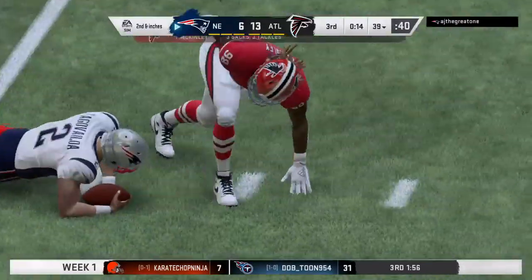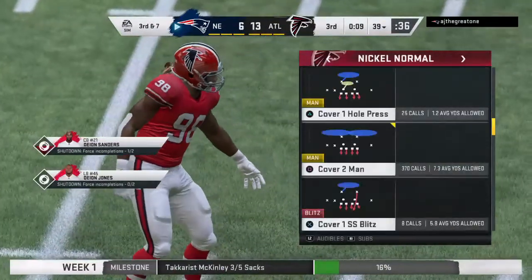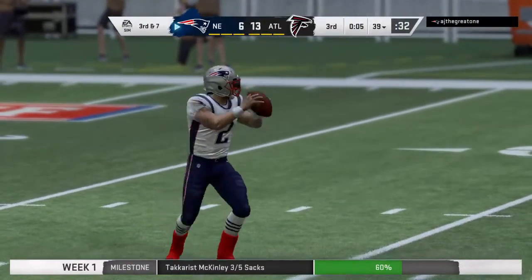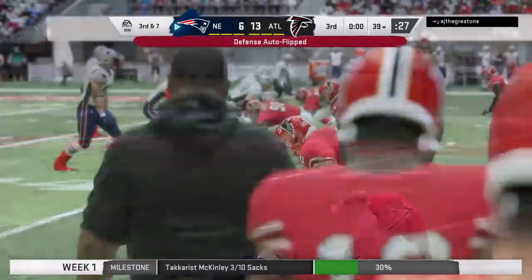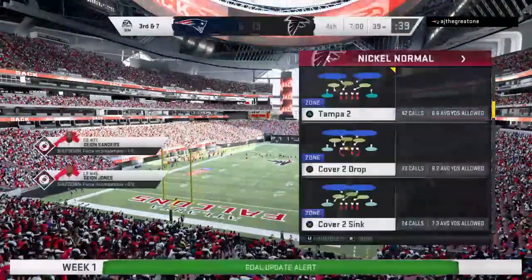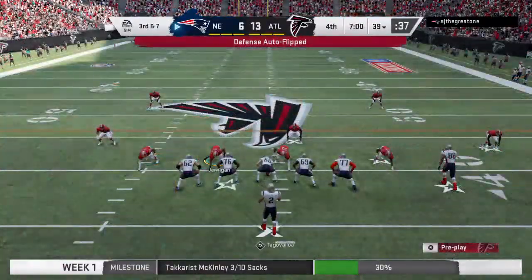And the Falcons get there. The Falcons get the sack. Down he goes. Tack McKinley able to disrupt yet another pass play. That is his 3rd sack of the afternoon. And that is going to do it for this third quarter of action. You are watching the NFL on EA Sports.